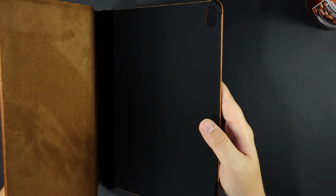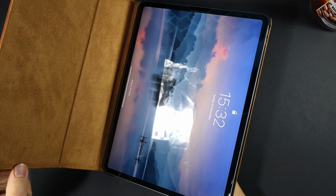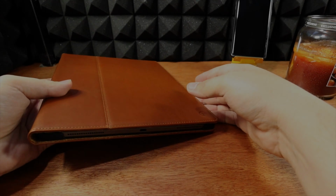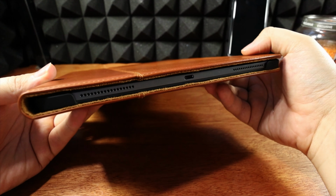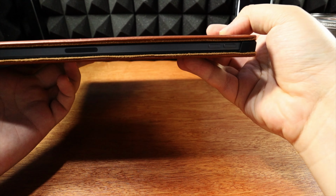The case also has a sleep/wake function, so that when you close the case it will automatically put the iPad to sleep, and when it's opened it will automatically wake the iPad. You have full access to the openings on the sides of the iPad for dongles, headphones and other connectables, leaving the bottom section and corners protected against light bumps and drops.